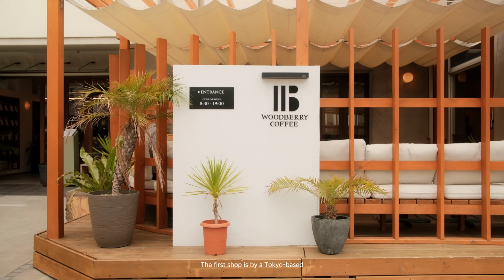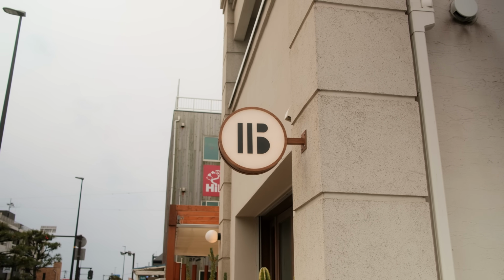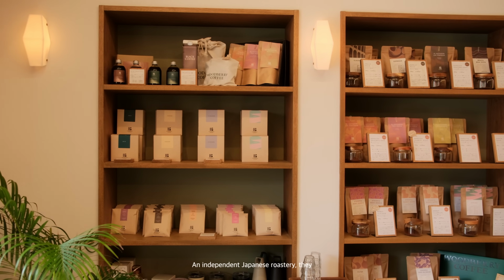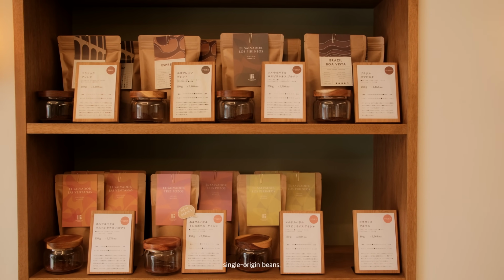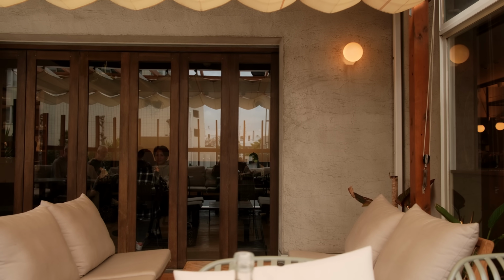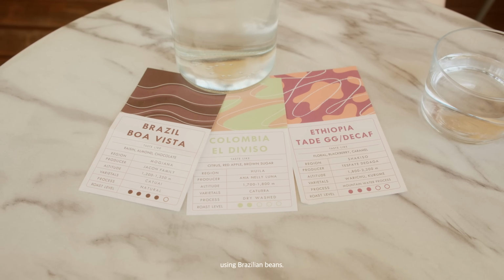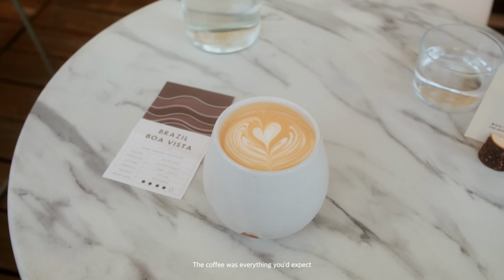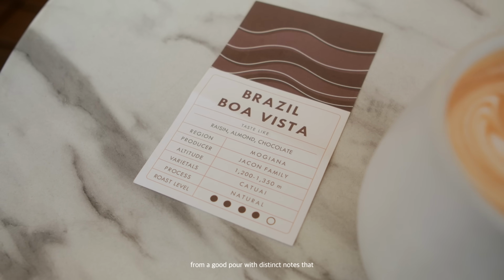The first shop is by a Tokyo-based Woodberry coffee roasters opened in 2012. An independent Japanese roastery, they are known for their strong focus on ethically sourced, single-origin beans. The Kamakura space is clean and minimal, with warm wood tones and both indoor and outdoor seating. They had a solid selection of beans, and I went with a hot white using Brazilian beans. The coffee was everything you'd expect from a good pour, with distinct notes that really came through.